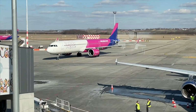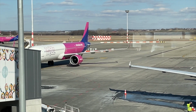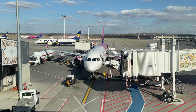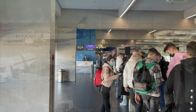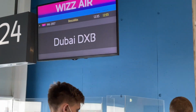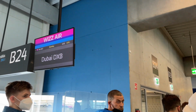My A321neo is arriving with a 20 minute delay from Moscow. They later told us it was delayed because of the Russian-Ukrainian conflict and they needed changes in the flight plan to fly on a modified route, avoiding Ukraine. More than 170 people are flying to Dubai. When I checked in, my SACU number was 167. I checked the seat maps 3 hours before the flight and it was completely booked. No free seats were available.